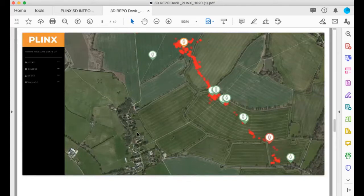So we have a mapping solution which allows us to provide heat maps across the site. It allows us to also pinpoint active users in real time. So you can see the dots on screen that show where people are at varying different statuses.